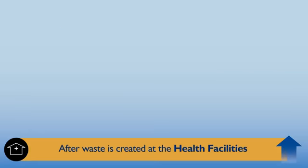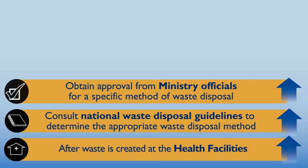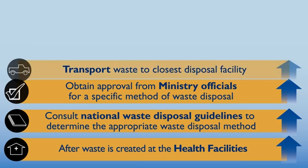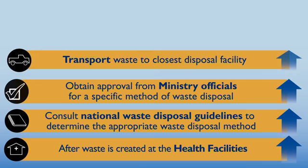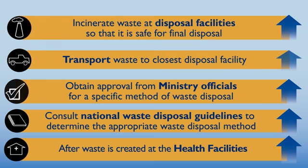After waste is created at the health facilities, consult national waste disposal guidelines to determine the appropriate waste disposal method. Then approval needs to be obtained from ministry officials to move forward with a specific method of waste disposal, because certain methods are not effective depending on the type and quantity of waste you have. Once approval is obtained, pharmaceutical waste can be transported to the closest disposal facility. The facilities will incinerate the waste so that it is safe for final disposal.